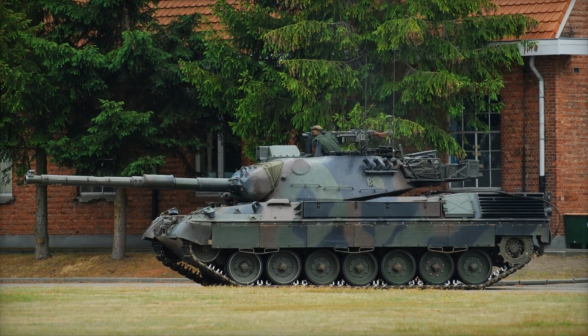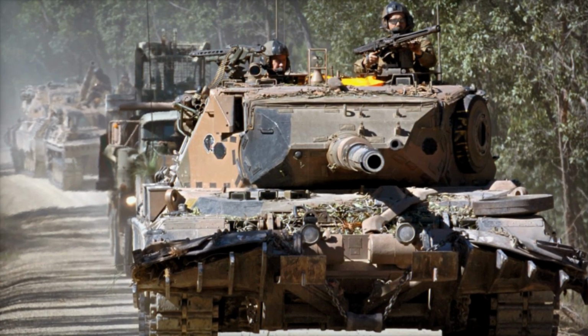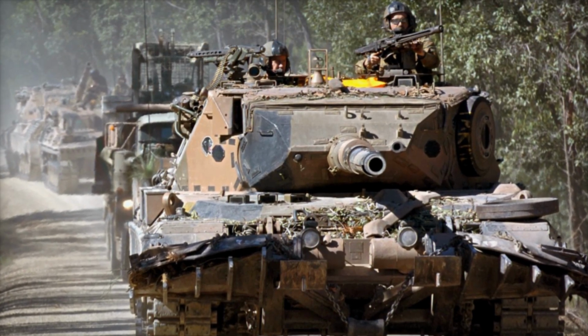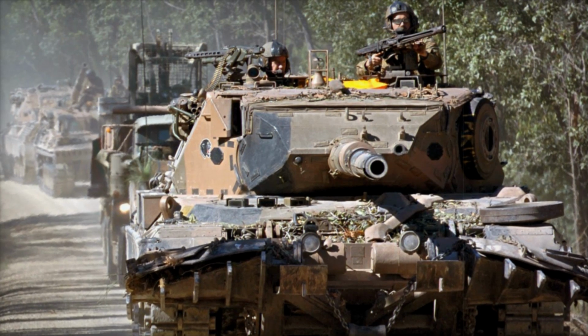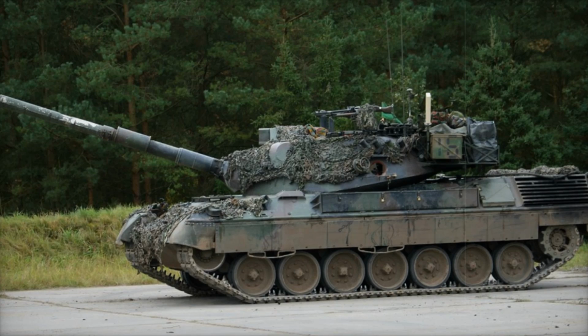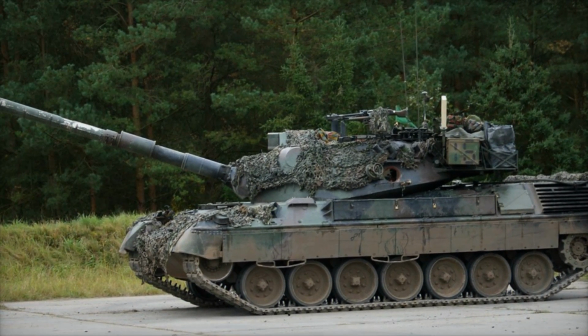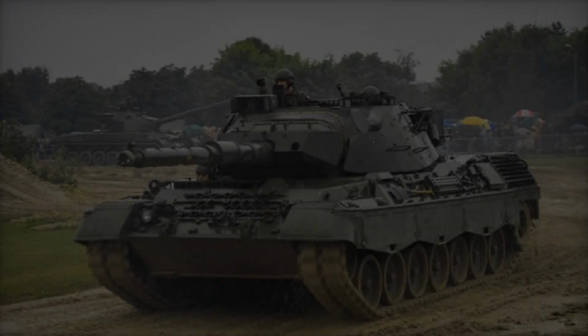After rigorous testing of prototypes in 1960, one design stood out, the Porsche prototype. This design met the needs outlined by West Germany's military planners. It wasn't just about firepower, the tank also needed to be agile, able to move swiftly across various terrains. The tank's diesel engine gave it a significant advantage, providing both power and efficiency.